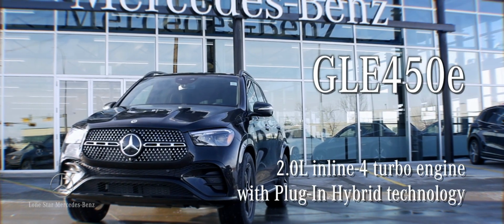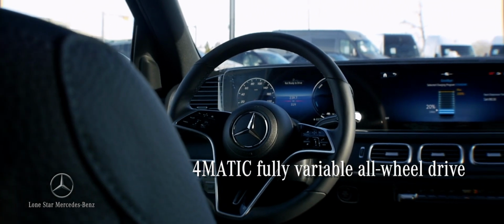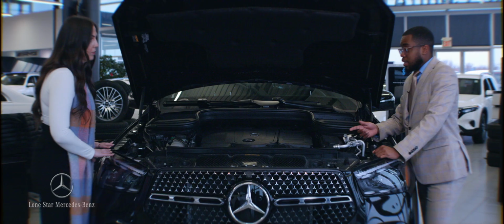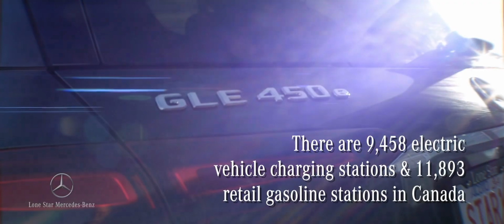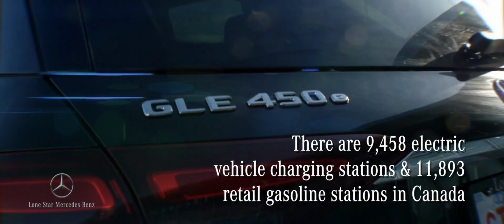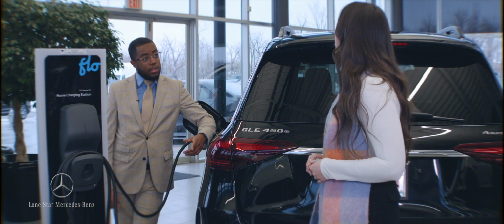Really? How? Well, the GLE450e offers hybrid flexibility, meaning it combines a traditional combustion engine with an electric motor. This provides the flexibility to drive using gasoline or electric power. And since the charging infrastructure for EVs might still be developing in some areas, the GLE450e can still rely on existing gas stations, making it suitable for longer drives without the range anxiety associated with fully electric vehicles.